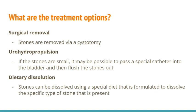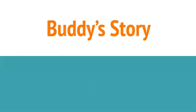And then dietary dissolution. That's where the special diets come in, the UD and CD diets. You can actually dissolve some stones. Now, this method usually takes a lot longer. It's not always effective, and the food can be pretty expensive, but of course, it would most likely always be cheaper than surgery.